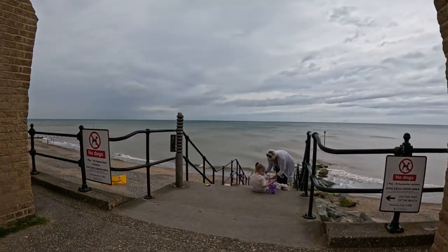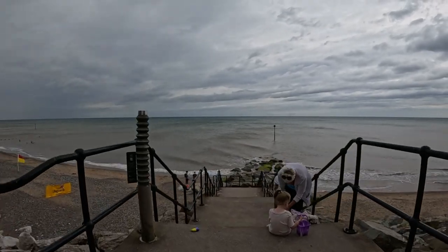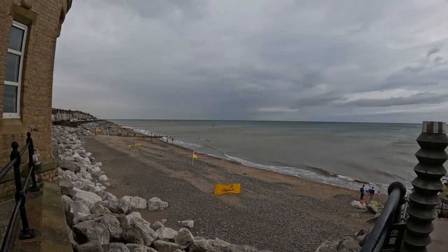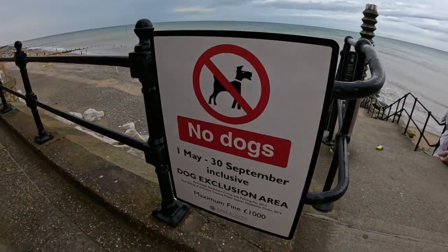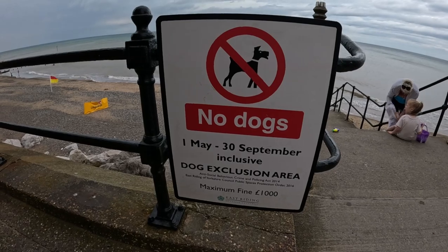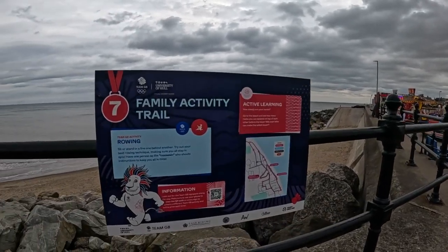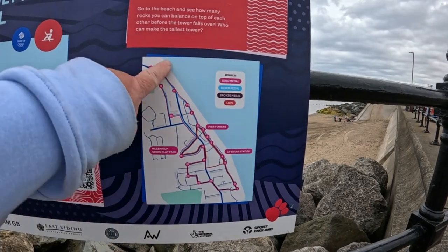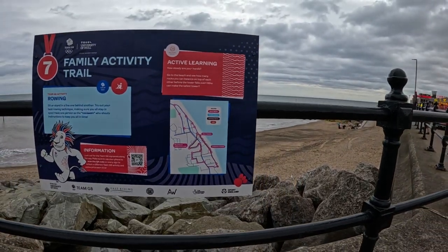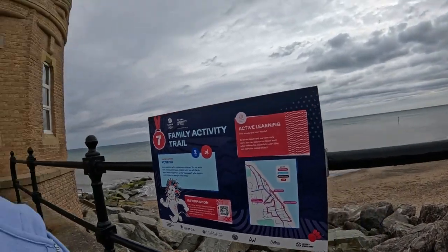Then you come through and it takes you onto some steps onto the beach. And like I said, £1,000 penalty charge. And it looks like there's a family activity trail in Withernsea, because I keep seeing these. Now this is number 7. And there's a map that shows you where they are, and it tells you all about them.